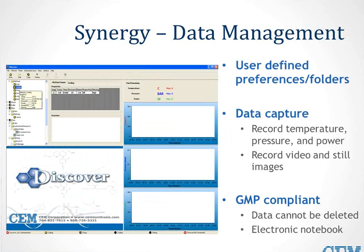Okay, so I showed you some data, and I just want to tell you a little bit more about that. So the Discover SP comes with a software package that's called Synergy. And Synergy essentially is for data management and also for operating the system itself. So I apologize, this picture is kind of small, but you can see here, you've got individual users. So here's me, that's Grace. So under my name, there would be a data folder and a methods folder. And each person has their data folder and their method folder, and they can create subfolders within those.